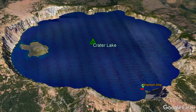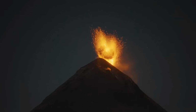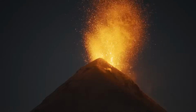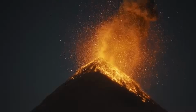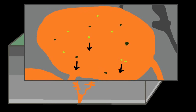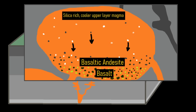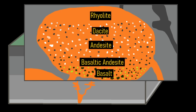It is around this time that the so-called Phantom Ship lava was emplaced 400,000 years ago. Over the next 315,000 years, hundreds of lengthy explosive eruptions followed, resulting in the deposition of overlapping layers of lava and ash. These eruptions were for the most part moderately explosive. Yet, over time, Mount Mazama's underlying magma chamber continued to undergo fractional crystallization until large swaths of its magma had a dacite to rhyolitic composition.